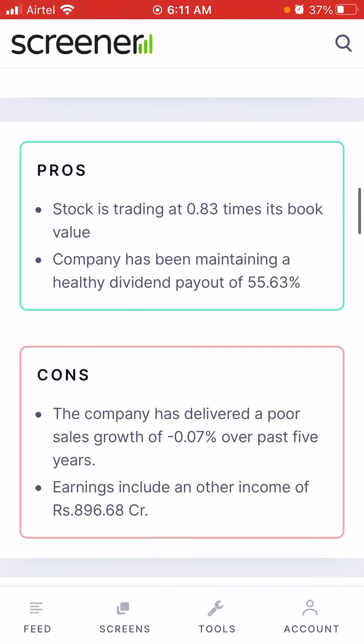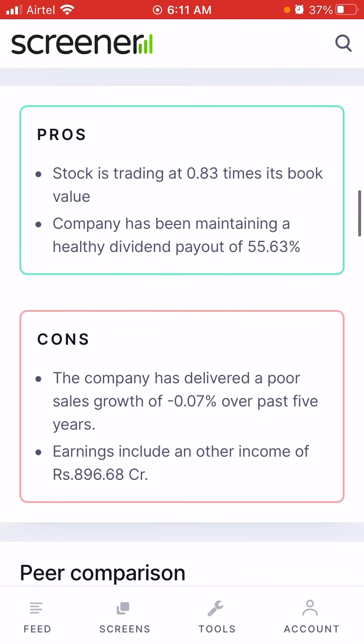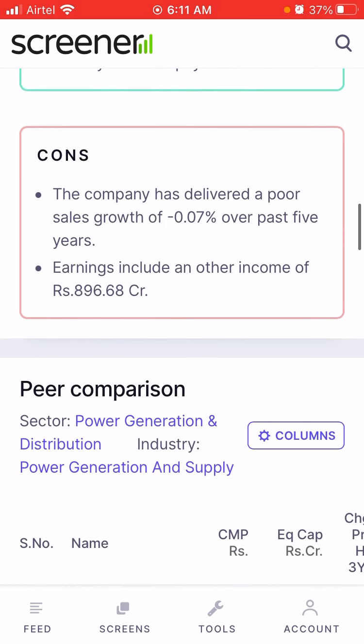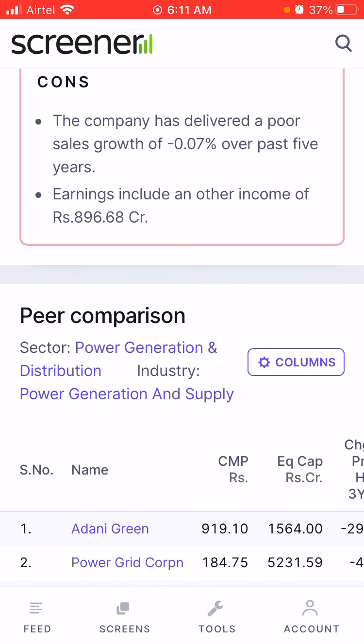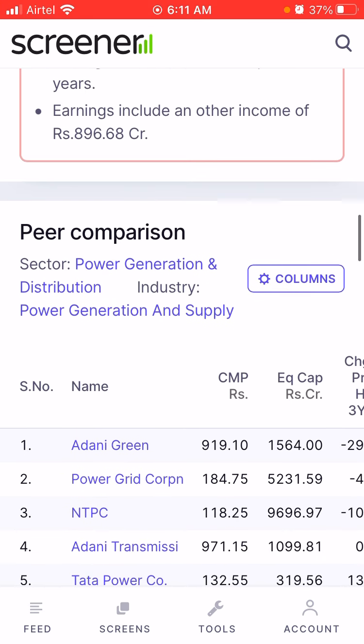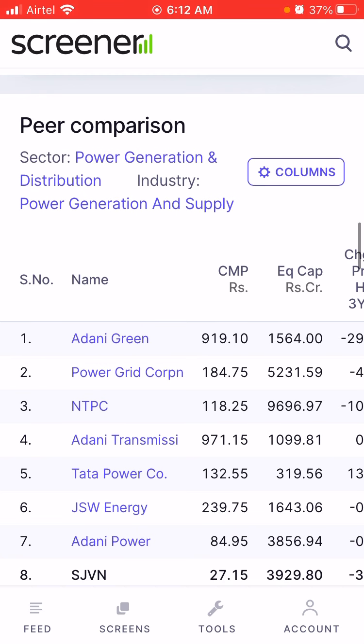Okay, the company's pros and cons you can also find in the screener. The strength is that the company has maintained its dividend payout. The con is that the company has delivered poor growth, earnings including other income is 86,896 crore. Okay, a power generation and distribution company.